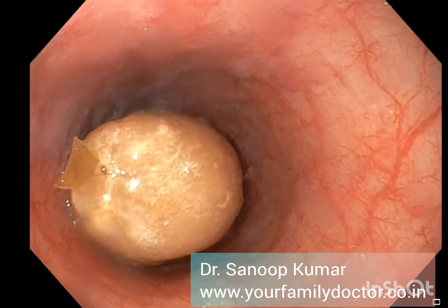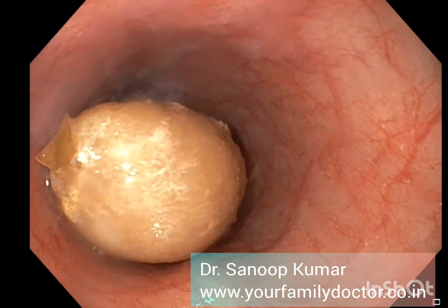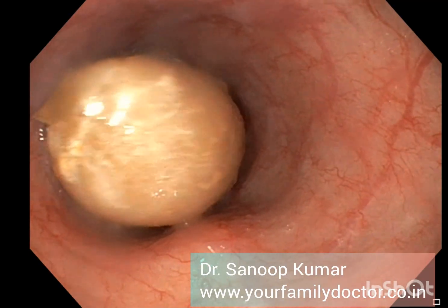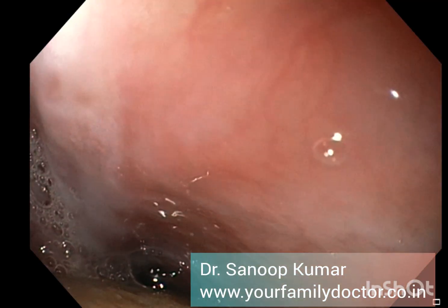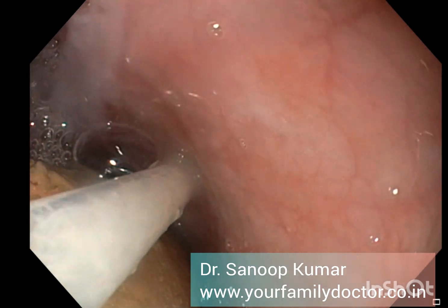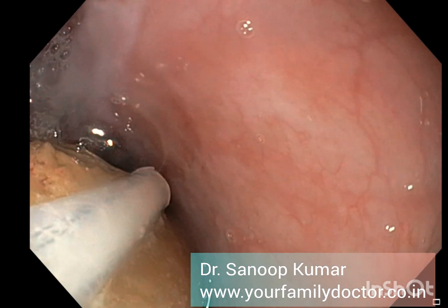On visualizing the foreign body in detail by inflating the air, we could see that the foreign body was mobile, not attached. It was pulsating along with the thoracic pulsation. The retrieval of the foreign body was planned to be done with a Rothnath.